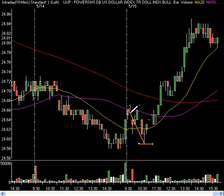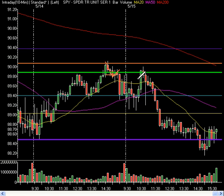So you know the dollar's selling off. When the dollar sells off, the spiders start to rally. Look at this, right up into 11 o'clock. So the dollar's falling, market's rallying into 11 o'clock.